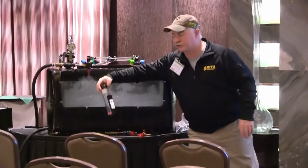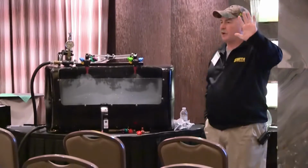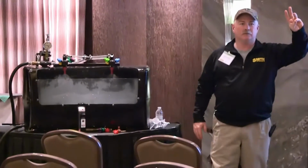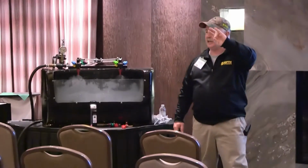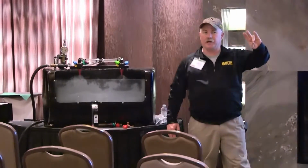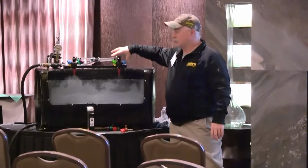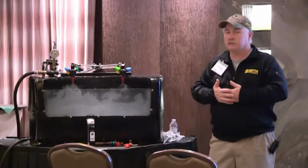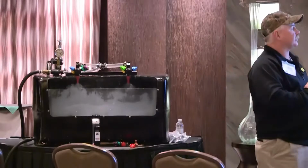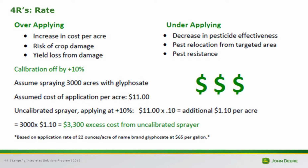If I get 0.42 on it, guess what? Now that tip is putting on 5% extra. What does that 5% extra do? More money out of my pocket, okay? I'm not putting it on as accurately. I'm not getting the coverage that I need, okay? It's money. Nutrient application, same way if I'm doing it with the streamers, putting it on. If my sprayer's off, it could burn product. It could do all kinds of bad things. That is real money that could be costing you, okay?